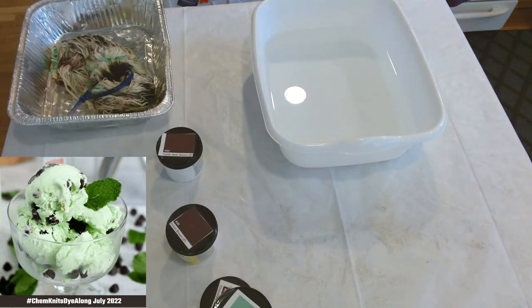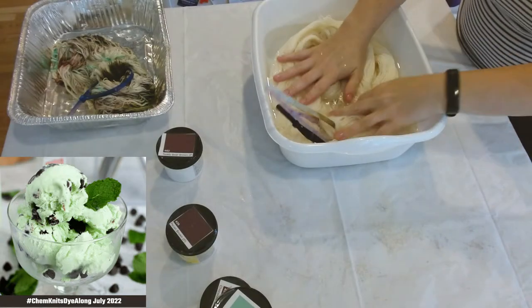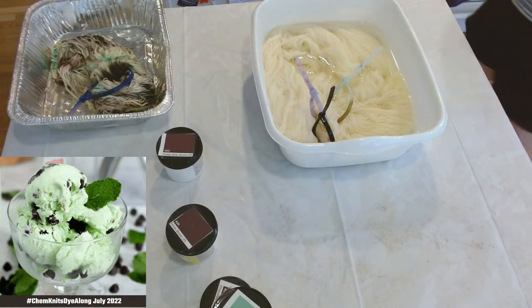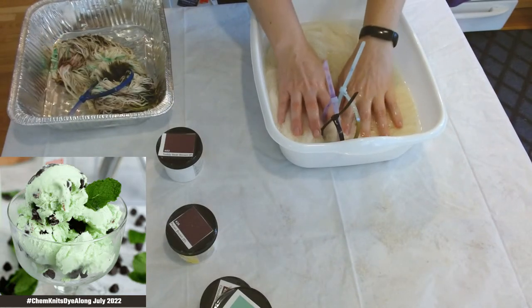But I need to get our yarn. And we're going to make some chocolate chips. So previously we've used stroll. This is a bit more stroll. In theory, you could think of a fun fade set where you have chocolate chip ice cream and mint ice cream, and playing with all of it could be totally fun.